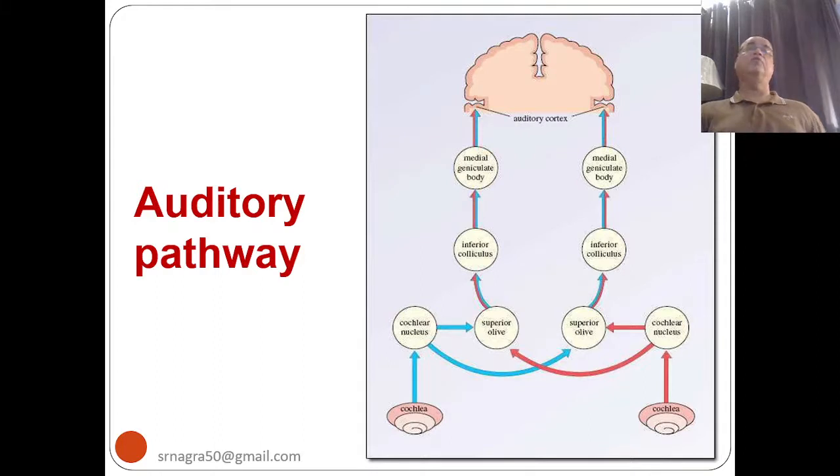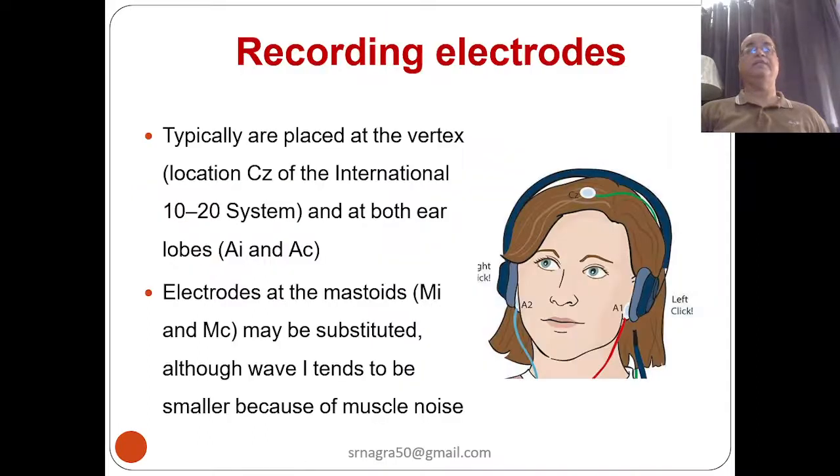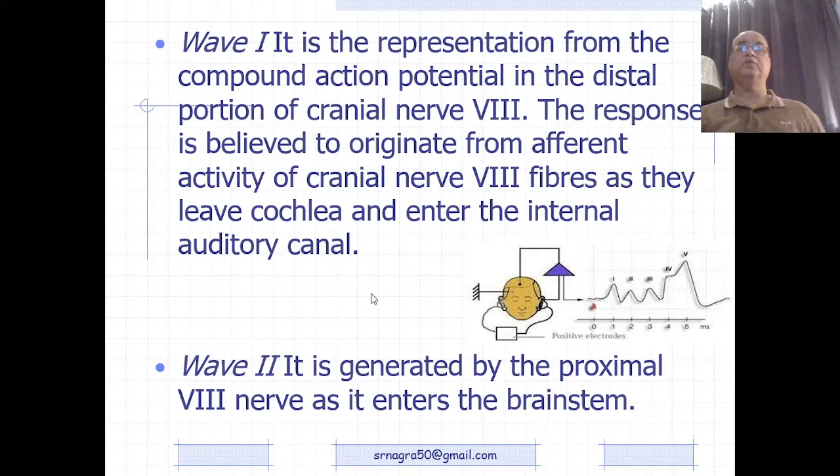So whenever a sound stimulus is produced, you know that an action potential is generated and the nerve impulse travels from the cochlear nerve throughout this pathway, and if we can record it, we can know whether the sound is traveling on a normal pathway or there is some hindrance. So different electrodes are placed over the vertex to record these different waves. I will not go into the technical details of these electrodes, but wave 1 you must know. This is how the BERA will be presenting.